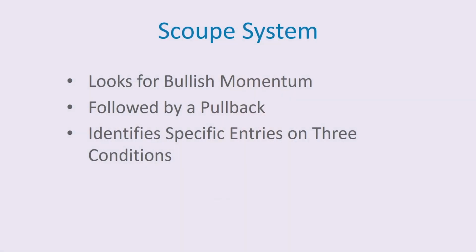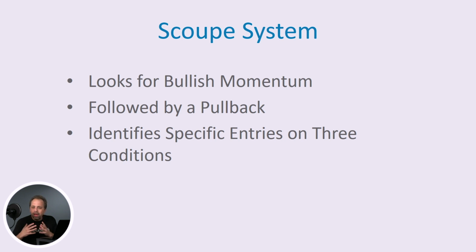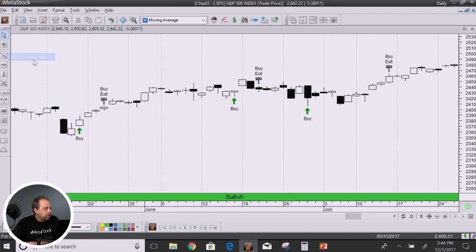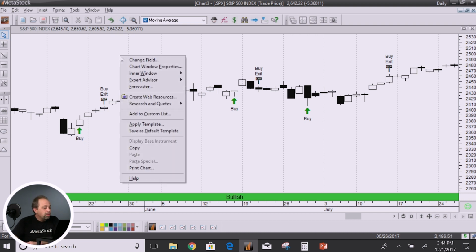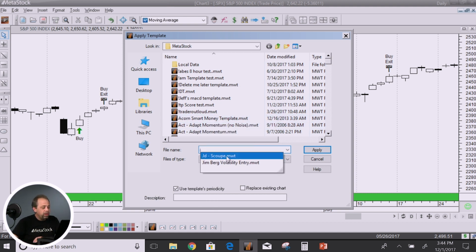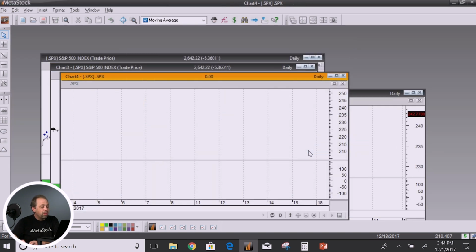Let's talk a little bit about the Scoupe system. The Scoupe system looks for bullish momentum, then it looks for a pullback, and then it gives you specific entries based on 3 conditions. So let me show you how that looks on this S&P 500 chart. For right now, I'm going to close the commentary window. To do that, I'll click on View Expert Commentary right here, and I'm going to apply the Joe Duffy Scoupe template. So I'm going to right-click on the chart here, go to Apply Template, go down to the JD Scoupe template on the list, and apply that to the chart.